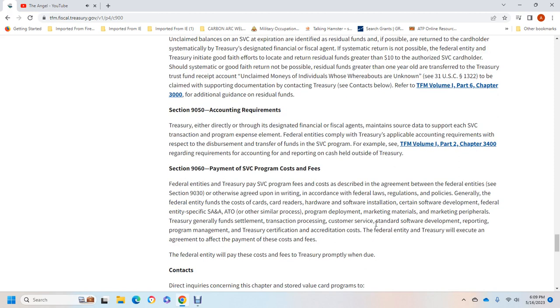Section 90-60, payment of the stored value card program costs and fees. The federal entity and the Treasury pay stored value card program fees in accordance with the agreement between the federal entities, see section 90-30, or as otherwise agreed upon in writing in accordance with federal law, regulation, and policy. Generally, the federal entity funds the cost of the card, part of the software installation, and certain software development. The federal entity specified with the SAA and AATO, other similar costs related to program development, marketing material, and marketing peripherals. The Treasury general fund covers the settlement of the transaction process and customer service, and the same software development.